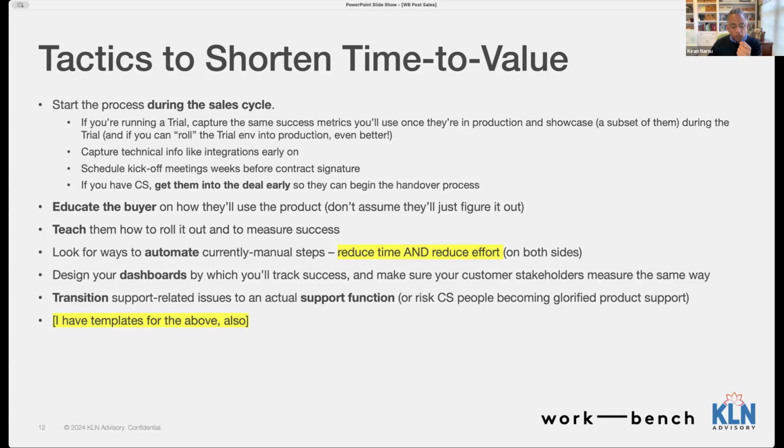I like it when the sales team and the CS team and engineering/product work together to look at what we can do to shorten the time to go live by taking stuff out, not just time and steps, but also effort. Because even if you have only a couple of steps, if the effort on the client side or on our side is very high, then you're not really improving it unless you look for ways to eliminate that. And then using dashboards. Again, reach out to me. I have all these templates, and we can certainly share with those of you who are interested after the call.